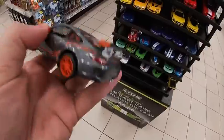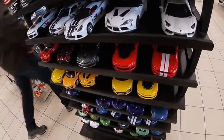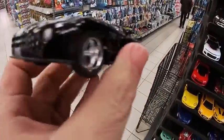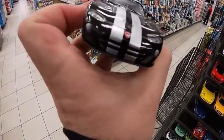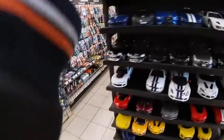For $9, it's expensive, you know. Like, the door's open. See, the door's open. Let's take this one. What else we have here? Chrysler. I forgot the name of this car. I'm having a senior moment. This is the Viper, right? Is it? Looks like a Viper.